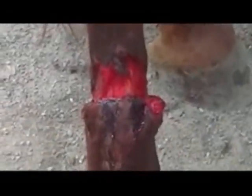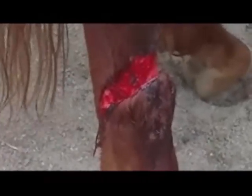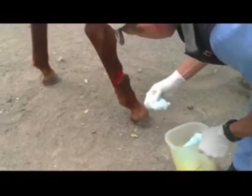Alright, so this is the injury to her leg after going through the fence. Off to the right you can see the tendon. That's that big bulge right there that was severed. There's actually two tendons that were severed in her leg. This is strictly an educational video on how a vet would go about treating this type of injury. And here he goes.